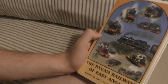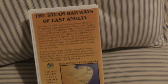Anyway, so here's the front cover. We've got all sorts of steam engines there. We've got the N7 class, two Bure Valley Railway locomotives, a Black 5. There's an Austerity down there, another Black 5 there, even though it's green, or a Standard class, and lots of other engines. There's a Garratt, a Swedish locomotive, and a Hunslet. So yeah, here's the spine, here's the back. Released in 1997, has a running time of approximately 60 minutes.